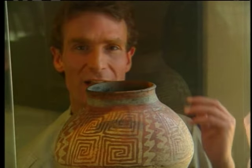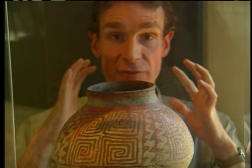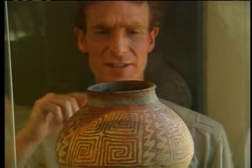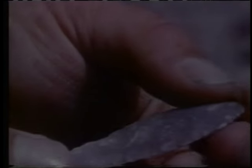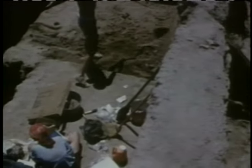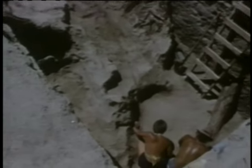This pot is from that same area. It was built up, painted, and then fired to make it hard. See how it's not that different from pots we use today? Archaeology can tell us a lot about ourselves. In the ruins of ancient villages, new discoveries are being made about humans, about the ways in which our prehistoric ancestors lived.